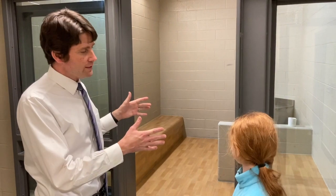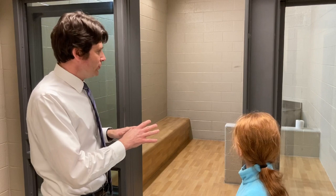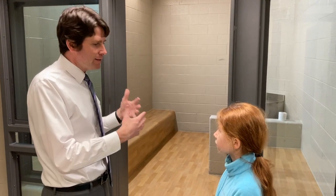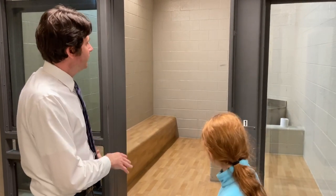Jane, these are our holding cells. These are where individuals who get transported from the Oakland County Jail to our court for a court proceeding, this is where they'll be held. And these cells are meant to hold people temporarily. We can't hold people overnight here. We don't have the ability to feed and take care of them for an extended period of time. But while they have a court case in our courtroom, they can be housed here.